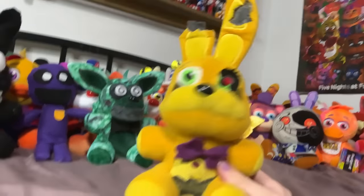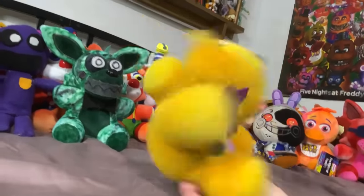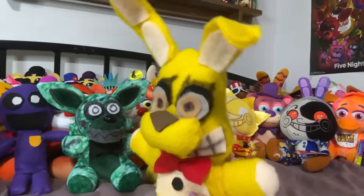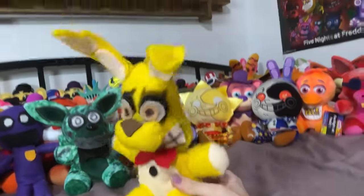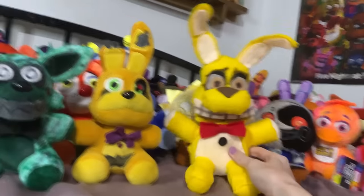I've just used this over time for random cinematics and other things, so I plan on using other stuff probably at some point too. I really like this one. Here is another Spring Bonnie plush. This one is based off of his appearance, or her appearance, whatever, in the Silver Eyes graphic novels. So, yeah. The red bow tie and the brown eyes and the big smile. There they are.